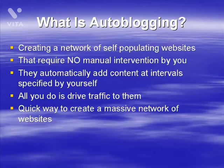So even if each one just earns even 50 cents a day for you, on average, you're still talking in a week you've created a daily income of $120 a day. So there's a lot of potential with these sites.